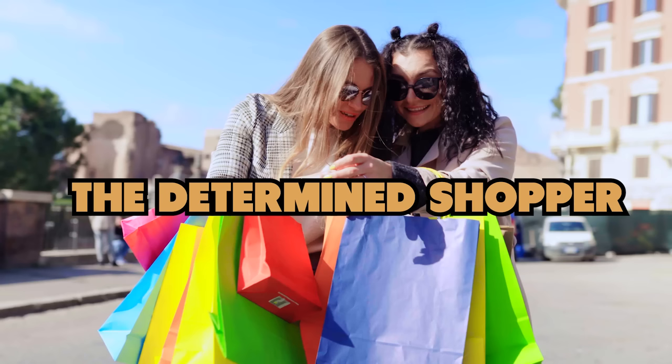Next up is the determined shopper. And this is the person who knows exactly what they want and where it is. And they're just going to book it into the store, grab the item, check out, and go. And they're really fast at shopping. They know what they want and they can just do it super fast.